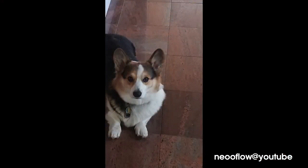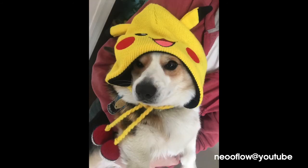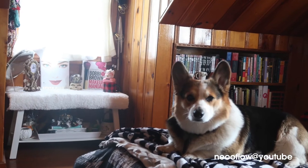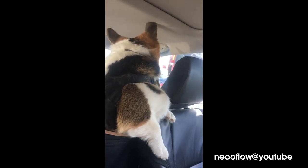And have copious amounts of pictures of Rex. He's the cutest puppy ever. Look at him. Look at him cuddling. Look at his face. He's so cute. He doesn't like Pokemon hats apparently, but look at him. He's so cute. This is him in my room. Look at him. He's a model. Rex. No!